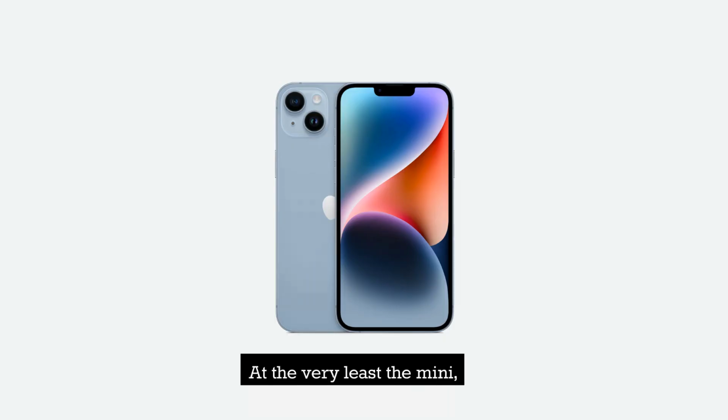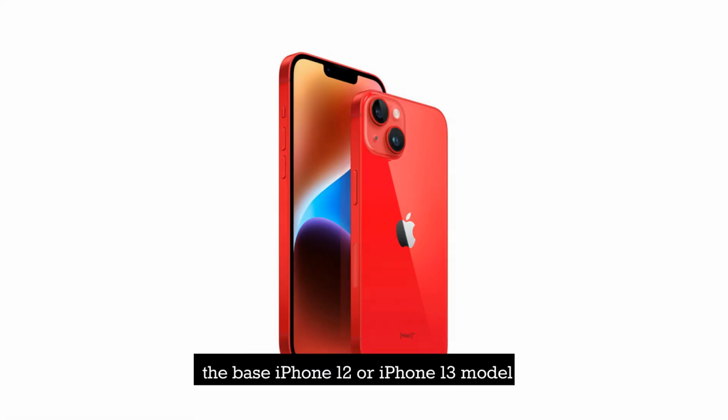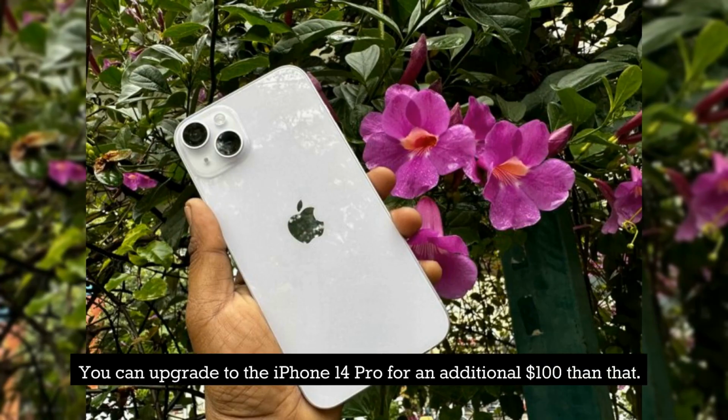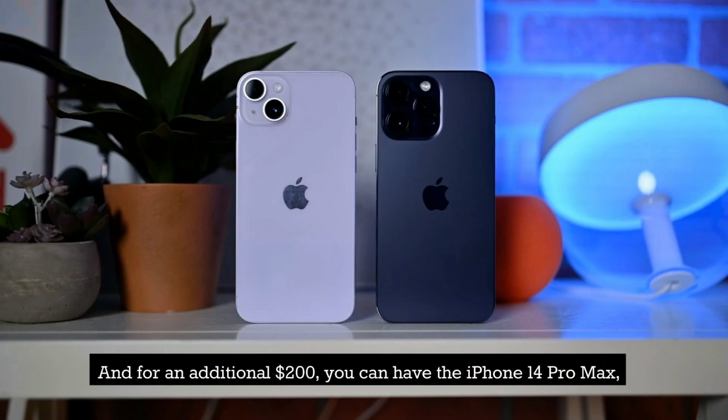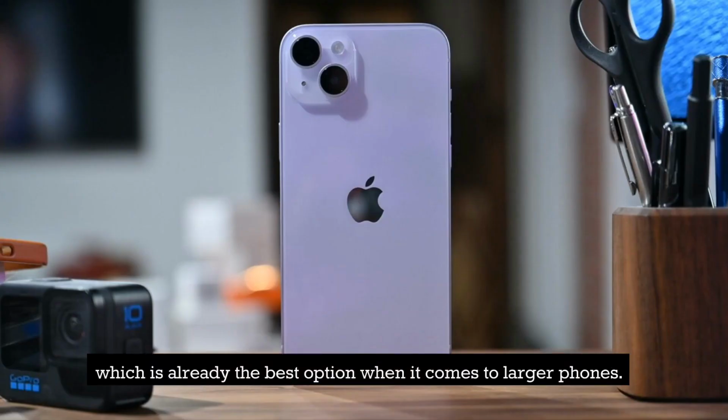At the very least, the Mini was helpful for people who want a smaller screen because it was less expensive than the base iPhone 12 or iPhone 13 model. However, the starting price of an iPhone 14 is $799, while the starting price of an iPhone 14 Plus is $899. You can upgrade to the iPhone 14 Pro for an additional $100 over that. And for an additional $200, you can have the iPhone 14 Pro Max, which is already the best option when it comes to larger phones.